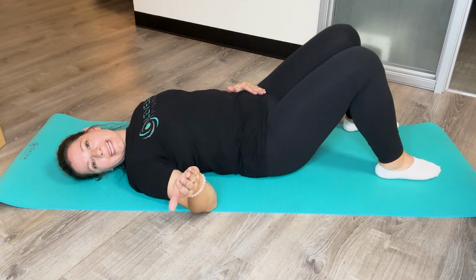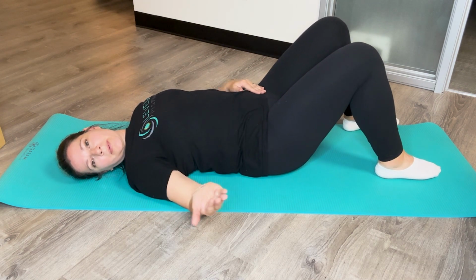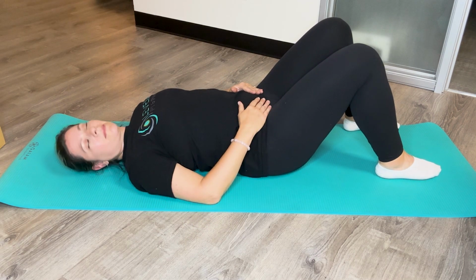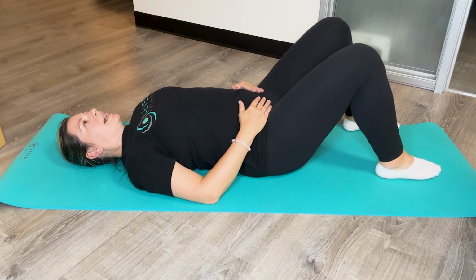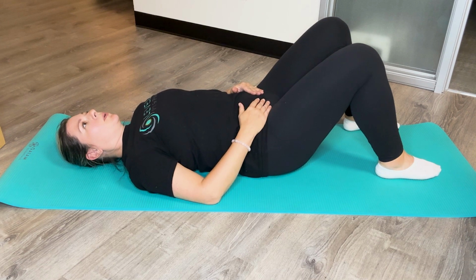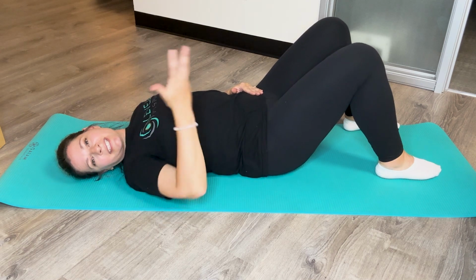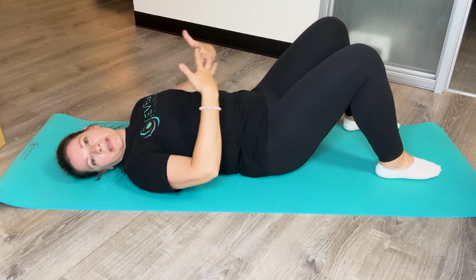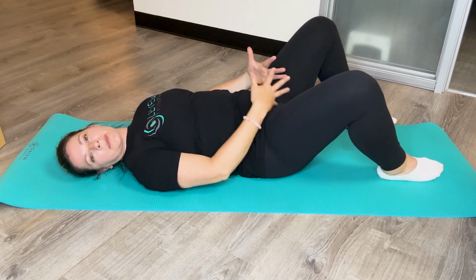So I would do about 10 of these diaphragmatic breathing exercises with a deep inhale through the nose and then exhale through the mouth. And every time you exhale, just imagine the tailbone kind of sinking into the mat, sinking into the floor, and allowing those muscles to let go right between your legs.